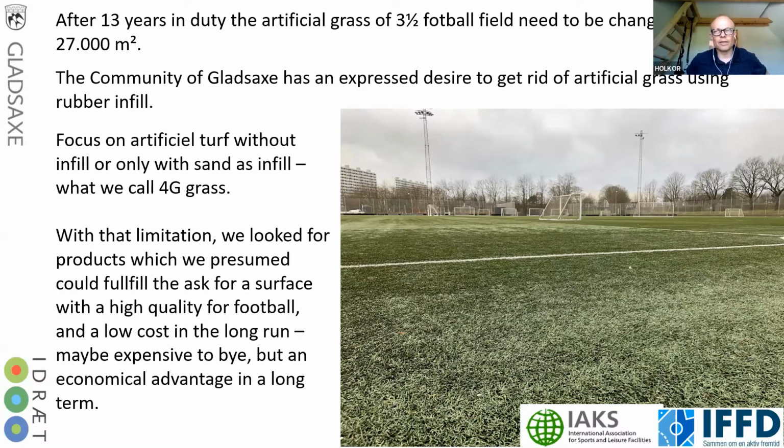So from when we started the project until now, we have changed our mind, because the budget we made at first was based on the same solution with rubber infill grass with the 3D solution. But we have to look at the 4G way, or we have to look at other infill materials.